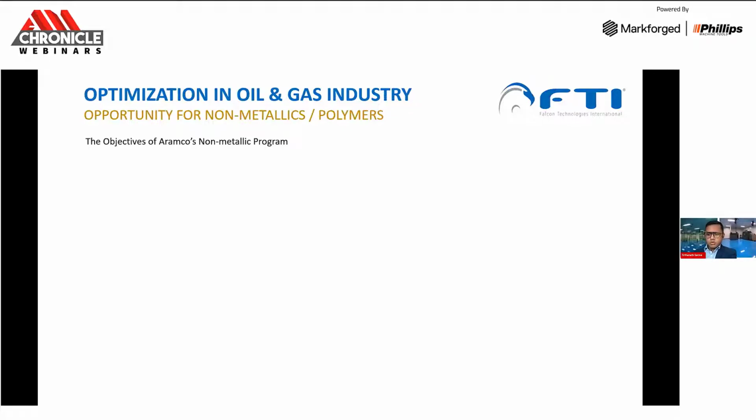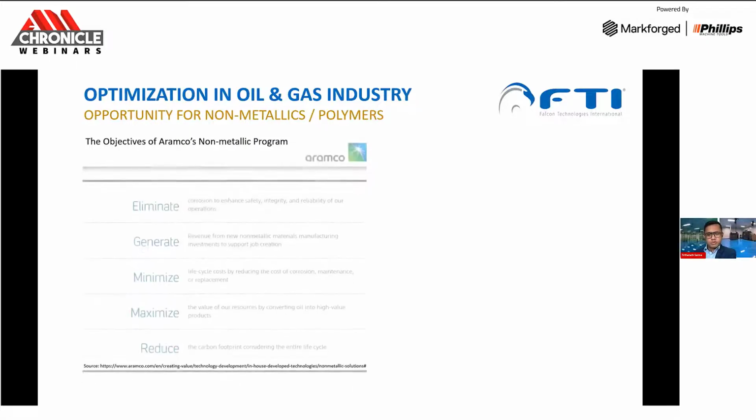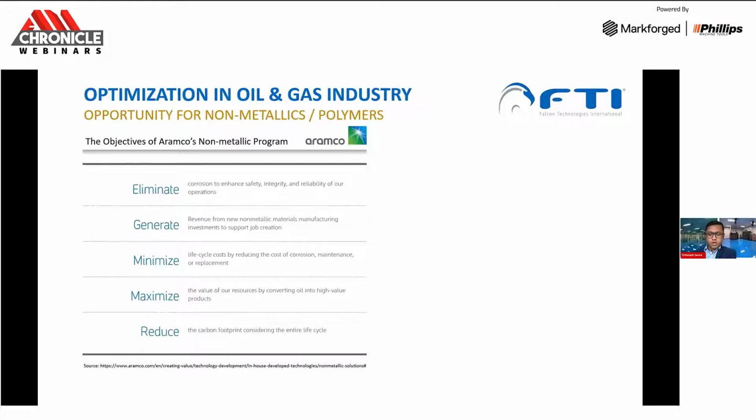While I was working with Aramco's non-metallic program, I came across a very beautiful document from them. I would like to share a part of that, on why non-metallics is part of their core agenda. The first one is to eliminate corrosion. Corrosion itself is a $1 trillion problem for the entire world, and it is predominant in the oil and gas industry. The second is to generate revenue and job opportunities.